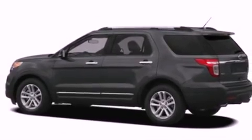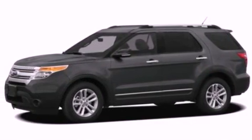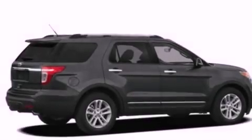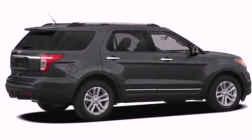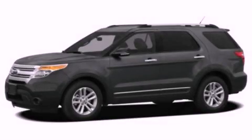anti-lock braking system, side curtain airbags, an auto-dimming rear view mirror, and the leather seats provide great support and create an overall luxurious feel. Call or visit us right now and arrange your test drive today.